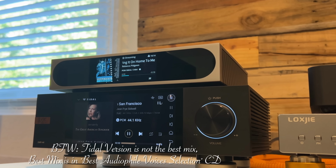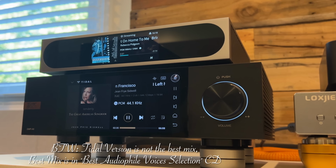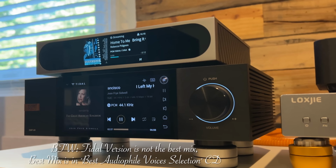When I was listening to I Left My Heart in San Francisco, streaming music from Tidal, all of them back to back, and I switched the app around and the cable around, what I found is the EverSolo DMP-A6 has a sound quality with a little bit of enhancement in the upper range of frequencies, a little bit more forward and louder as well, if you compare to the Matrix Mini i4.